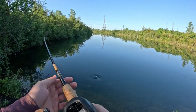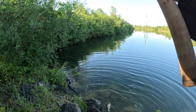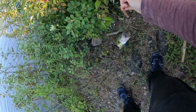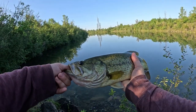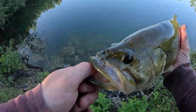Oh, yeah. Oh yeah, on the finesse jig. Oh, let's see if I can get him up. Oh no, he's hefty. Oh yeah. Oh man. Oh, you're not small at all. All right, nice, hefty, big head on him. For them. Nice fish. Send you back.